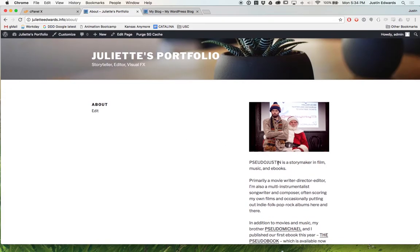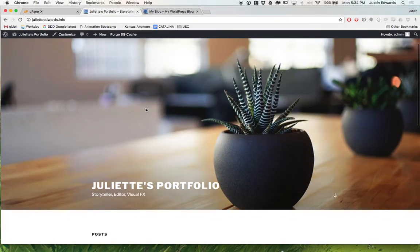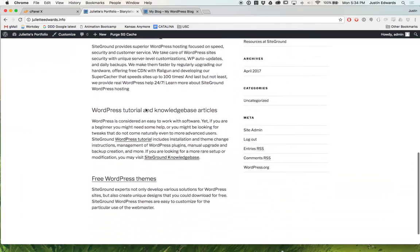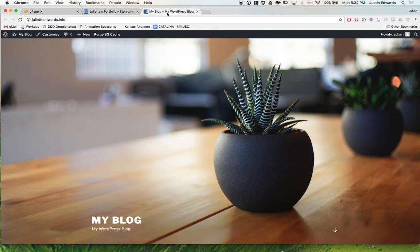So you may find that right away like I just did. Maybe you like some of the default theme looks, but pages look weird to you. But again, I created a page, and that's going to be separate from these blog posts that are on the home page. So let's go ahead and go back.